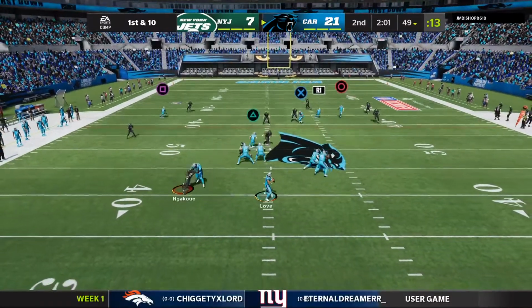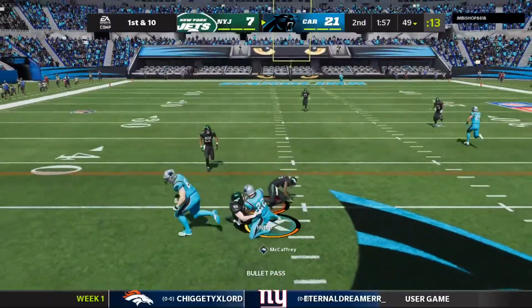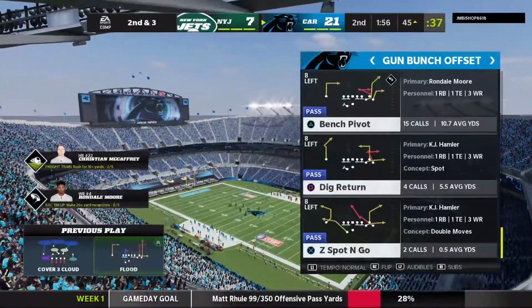First down, going to the air with Love. Eluding the pressure right. Over the middle, that's complete to McCaffrey. Second quarter action, 1:56 remaining.